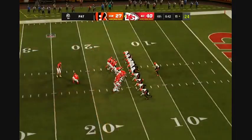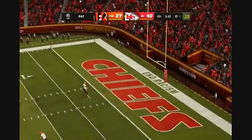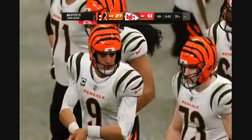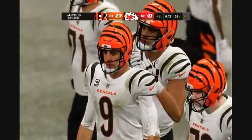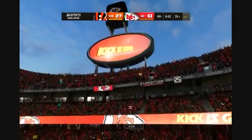Butker on for the PAT. And he's been a busy man, 5 for 5 now as he knocks another one through to extend the lead. So that one a long 11-play drive. And it winds up with the Chiefs hitting pay dirt.